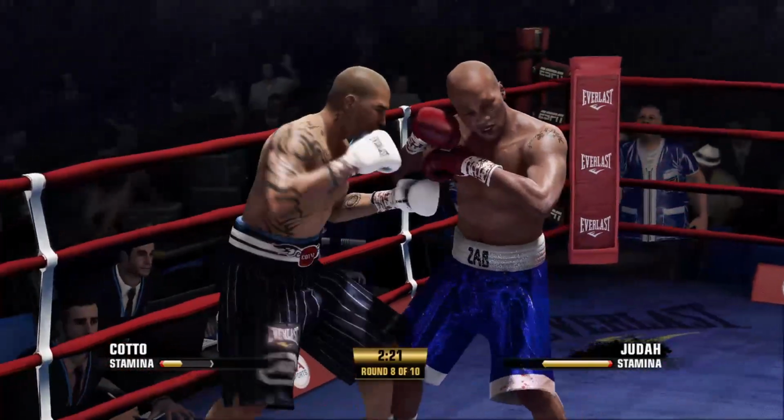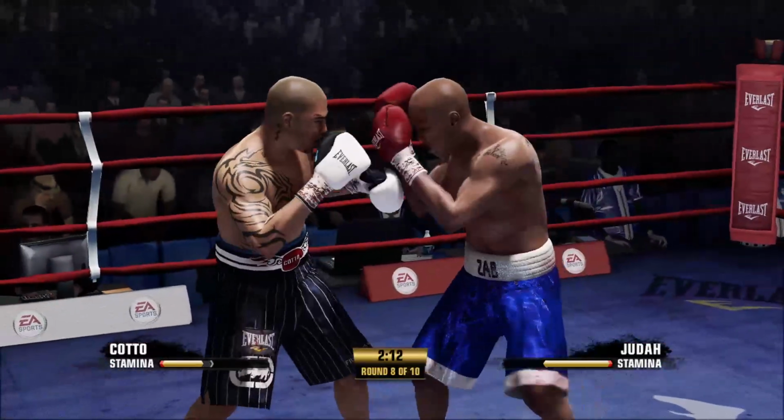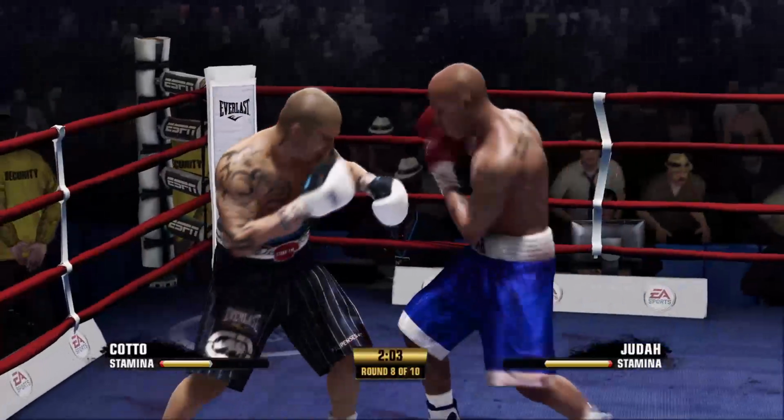Keep that head moving. Blocks that punch. Judah's putting on a show here, defensively putting on a show. And it's helping his offense because, you know, he's creating holes, he's creating opportunities, holes that he's filling as he makes his opponent miss.